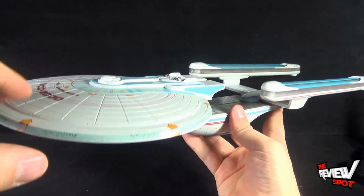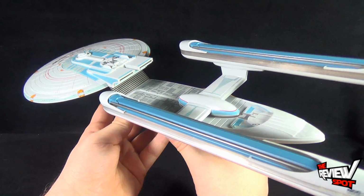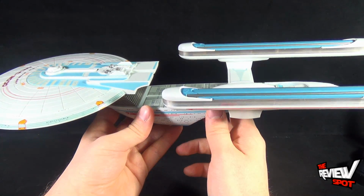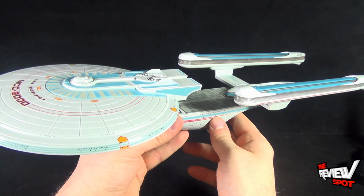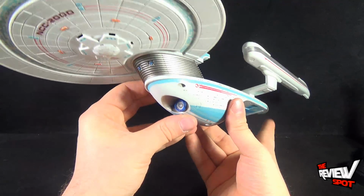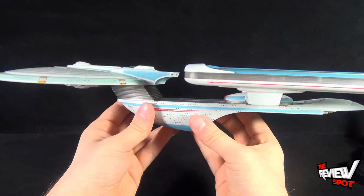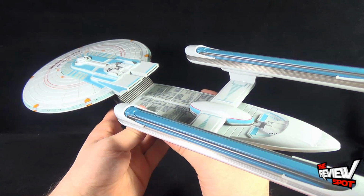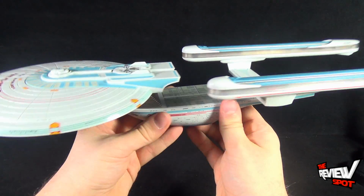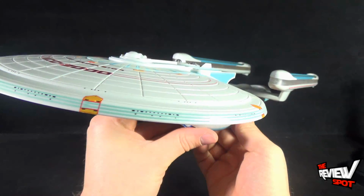Still, the Excelsior, I think, has a softer spot in my heart, just because I also really love Star Trek VI, The Undiscovered Country. And having the two of the starships side by side battling the bird of prey was an awesome scene to be watching. Today's collectible spot was having a look at the Diamond Select Starship Legends, the U.S.S. Excelsior, made famous in Star Trek VI, The Undiscovered Country.